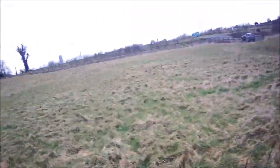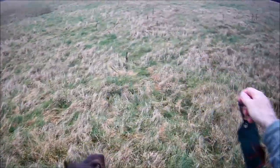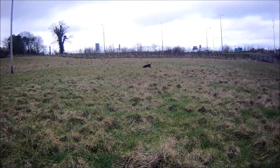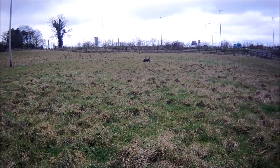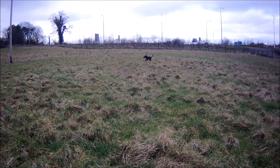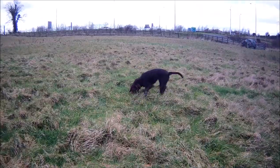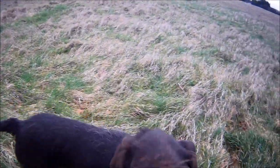Now I have here a dummy which has a woodcock's wing on it, and I'm fairly confident Jess will bring it back to me. Good girl, Jess. Now, good girl, Jess. Oh, she dropped it. Good girl. Natural retriever. So I'm very happy with that.